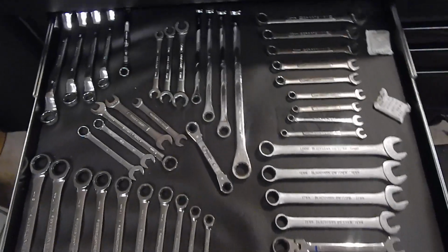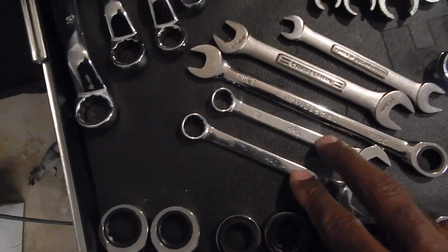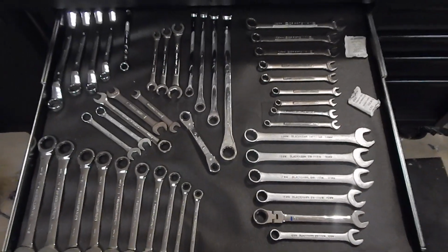Where are they at? Okay. Picked up these Mac wrenches, like $3 a piece. This Craftsman for like $1. Moved all the SKs in here. Kind of restructured this drawer. We'll do that on a different toolbox tour.